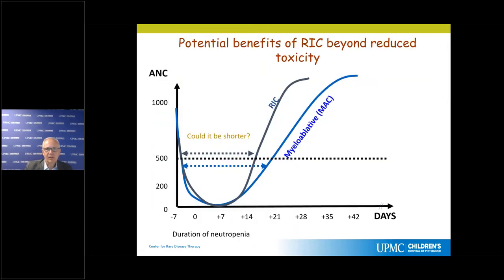So the potential benefits of reduced intensity conditioning, number one is to reduce toxicity, but it might also have some other biological benefits. And clearly the question is, would the neutrophil count that theoretically, on this hypothetical curve drops and then recovers with myeloablative regimen somewhere around 21 days after a single unit cord blood transplantation, could it be shorter by reduced intensity, as it will impact less the microenvironment of the bone marrow niche? So that's an area that could also have favorable impact, worth examining.